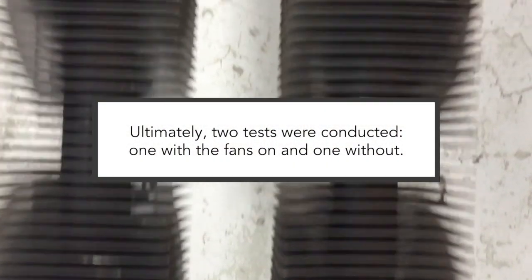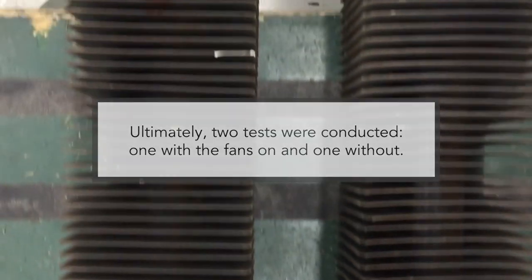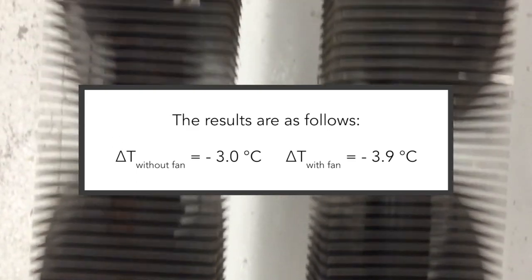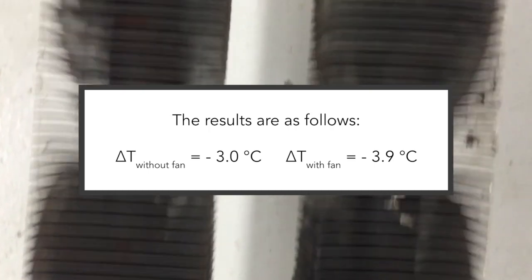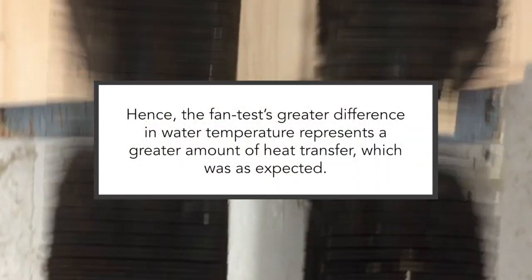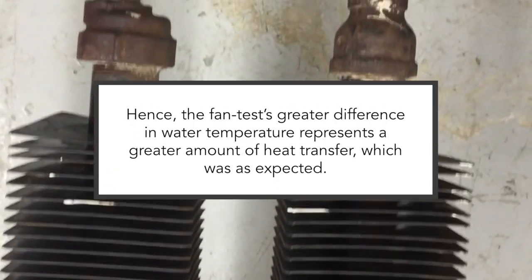Ultimately, two tests were conducted, one with the fans on and one without. Without the fan, the water cooled by only 3 degrees Celsius, whereas with the fan, it cooled by 3.9 degrees Celsius. Hence, the fan test's greater difference in water temperature represents a greater amount of heat transfer, which was as expected.